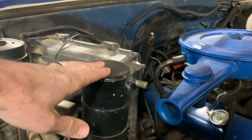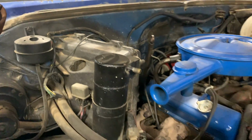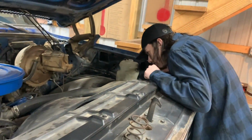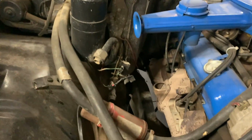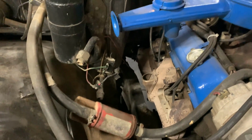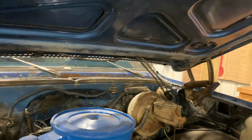Oh, it used to be an AC truck. It's not hooked up, but I mean, come on. Even if it was hooked up, would you expect it to work? Probably not. Power brakes. Spongy, but power brakes. Oh, there's your original color. That ain't looking bad.